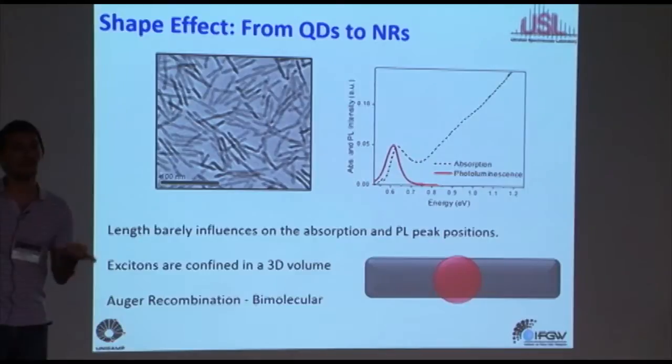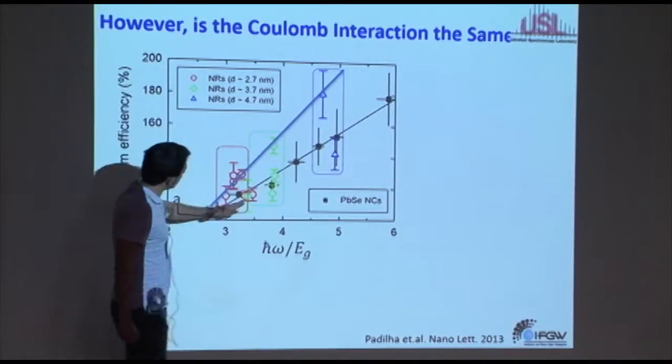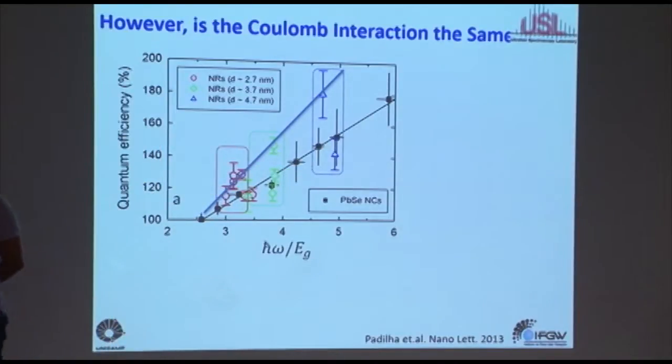So Auger is going to get slower. However, when you have carrier multiplication, that is not necessarily going to get slow, because the carrier multiplication only needs one high-energy exciton. Okay? So if we go ahead and measure carrier multiplication for nanorods, we see, this is quantum dots. We see that we have better results for nanorods than quantum dots. So we could improve even further.